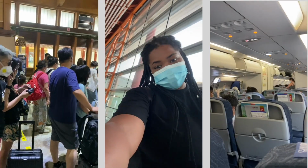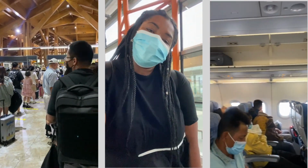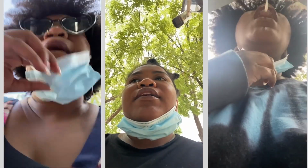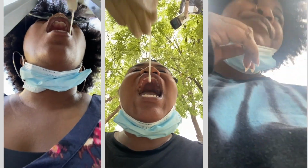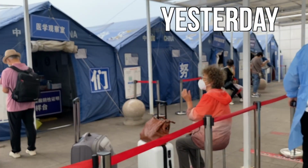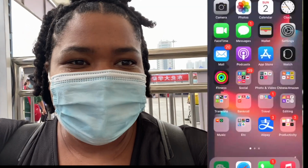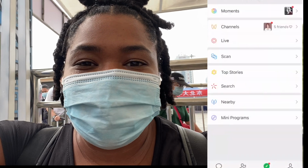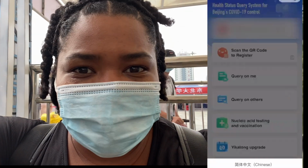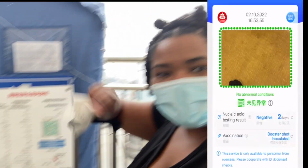But because I am a foreigner, my passport number is not always able to register with different provinces' health code apps. And because of that, remember that COVID test I took yesterday at the train station? Well, I cannot access those results because I cannot access the app. But because I live in Beijing, I can still access the Beijing app, which has negative COVID test results. They're just 48 hours old, which is fine because you only need a 72-hour COVID test to get in anywhere.